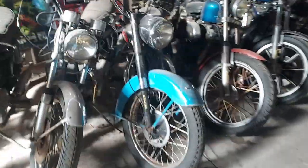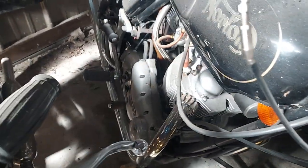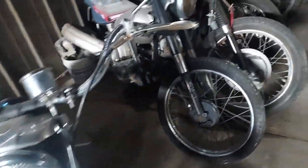I'll show you what we bought today. Well, I'll show you outside, but got a lot of British stuff, man. Nice little Triumph. Really nice Norton, just needs some cleaning. It's all there, kicks over. Sportster, another Sportster, another Sportster. And all British, except those two.